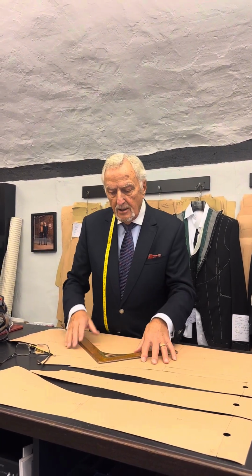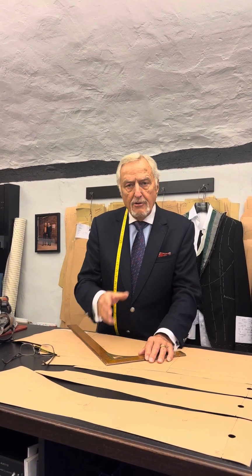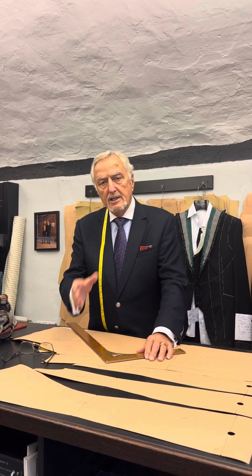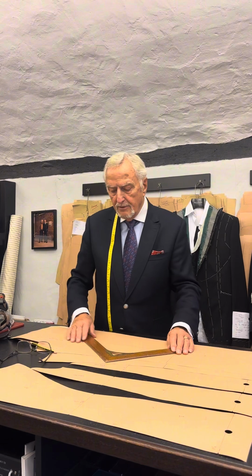And it makes it easier, if you live abroad or something like that, once we've got your master pattern made, we can create more clothes for you at any time without actually even seeing you. So once you've become a customer and you've gone through this process, it becomes very, very easy in the future.